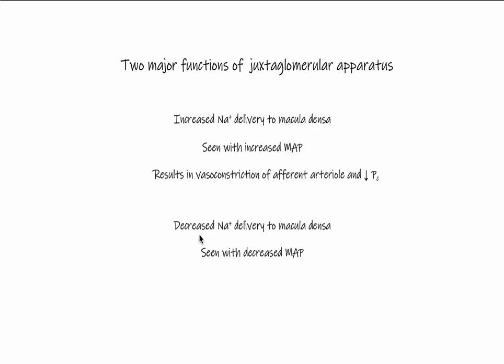When we have a decreased sodium delivery, as we see with a decreased mean arterial pressure, that's going to result in the macula densa signaling those juxtaglomerular cells to release renin.